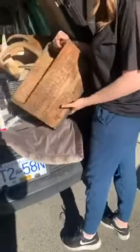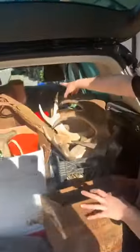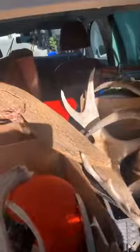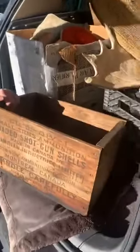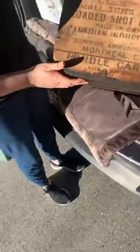So, well, I actually have a trunk in the back that hasn't been opened, but I thought, well, I just went picking today all day in Chilliwack, that I could show you all the stuff that I have. So, and then we'll get back to that down there. Okay. But this is the first box that I got.